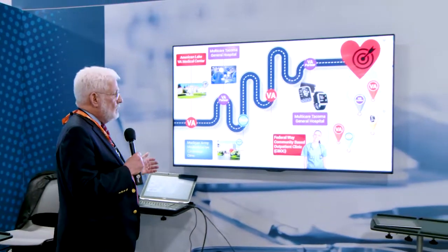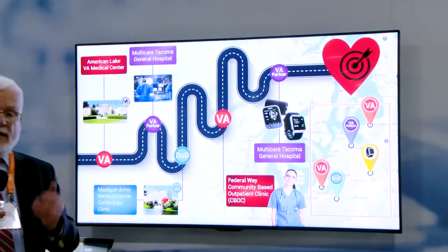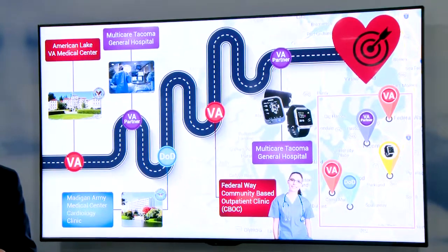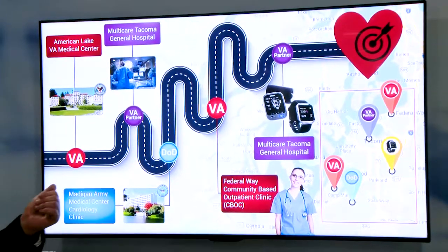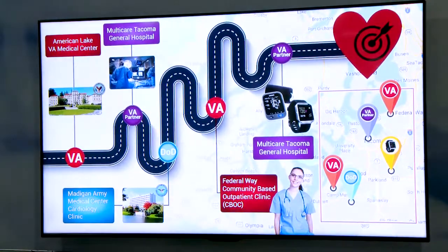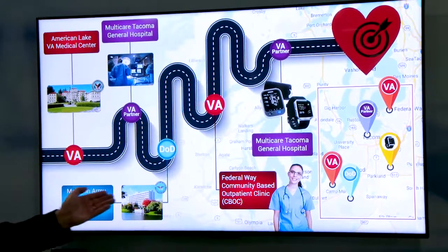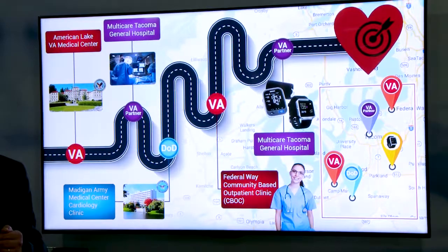In the journey that most patients now take, patients go from a VA hospital and then they may end up in a community care provider for certain parts of their treatment. In the example we're using here, a heart patient who has some early symptoms of heart failure goes to a community care provider and then on to a DoD provider who may actually conduct the surgery.